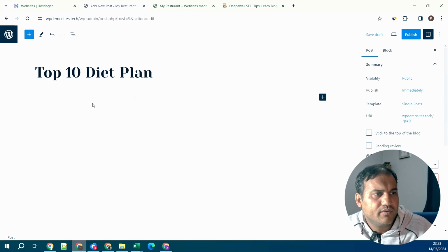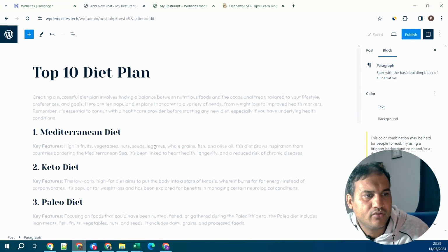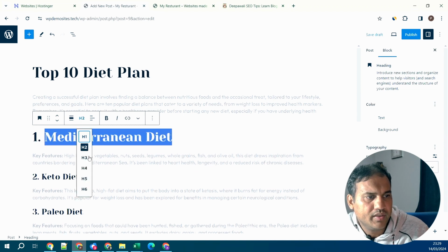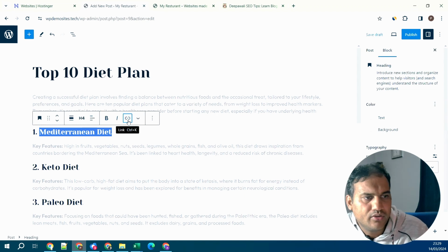Okay, so what we can do is, I have written a kind of a blog post, so I'll just paste it over here. Now we will try to customize it. If you want to change any of the heading types, so it is h3, you can make it h2, it will be bigger, or you can make it h4. Whatever you want to do, you can do it.